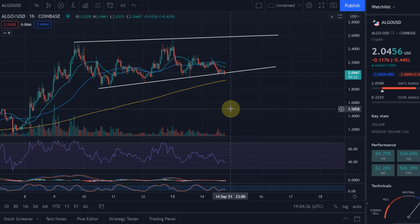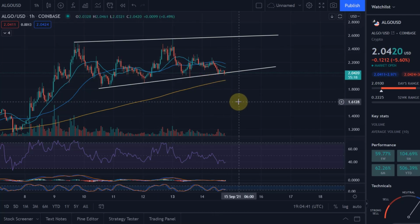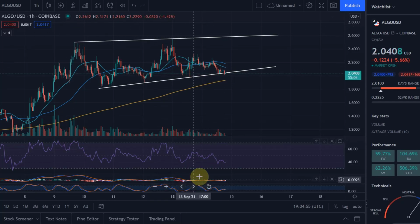Of course you would normally wait for a breakout to the downside, but because I'm not in front of the PC all the time, and because I don't have it on an exchange but in my wallet, I can't really set a stop loss at the moment, and I didn't want to move it onto an exchange, so I just sold some of it. And it seems like we're breaking to the downside now. That's pretty much what I wanted to talk about.